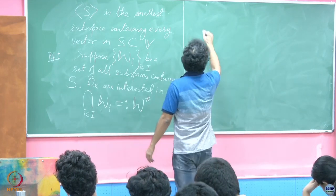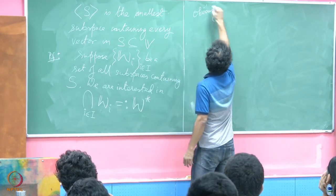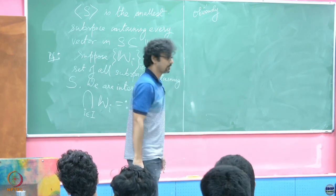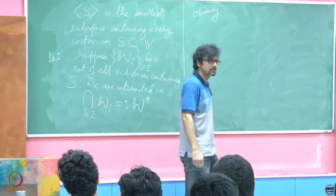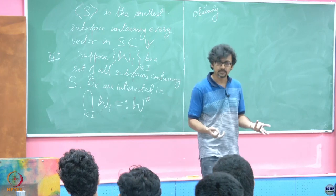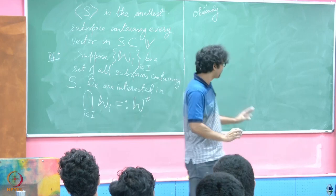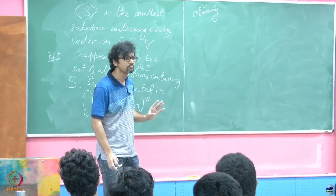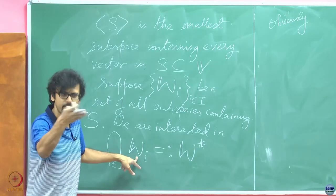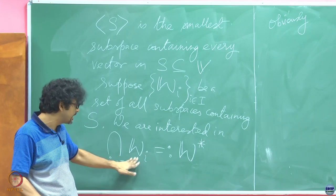So again, I'll use that oft-used term, obviously. What is obvious? What do you think of span of S? You choose all the alphas to be 0 except one alpha I. It will imply that every member of the set S belongs to span of S. So obviously, span of S contains S. Therefore, span of S is one such candidate for a WI. And we know that span of S is a subspace, right? So span of S is definitely one such candidate for WIs.